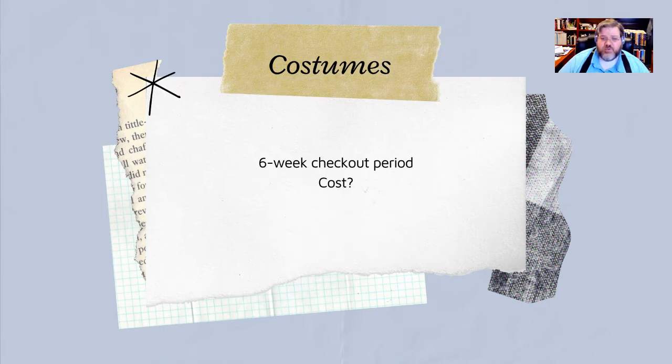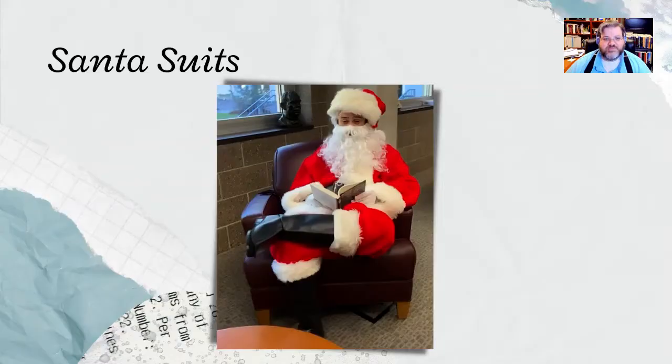Our costumes are available for a 6-week checkout period. MLC will cover the cost to mail you the costumes, but does not cover the return postage. You can also arrange to pick up and return them to MLC during our operating hours if that works better for you. So, what costumes do we have available?